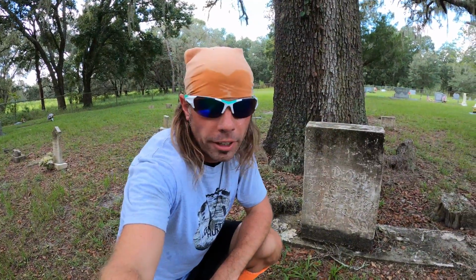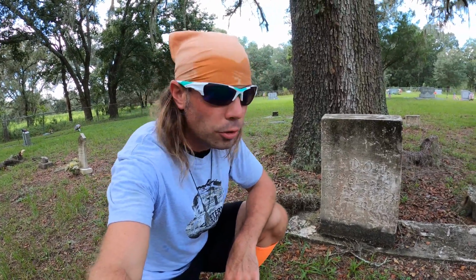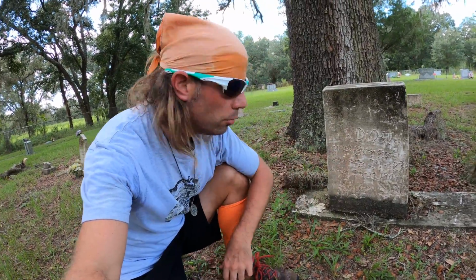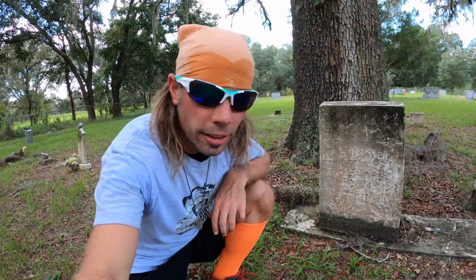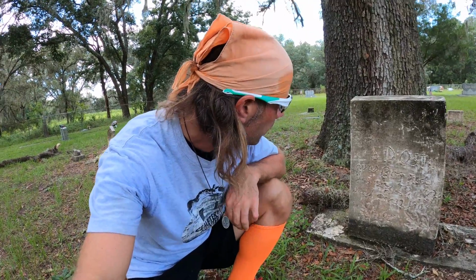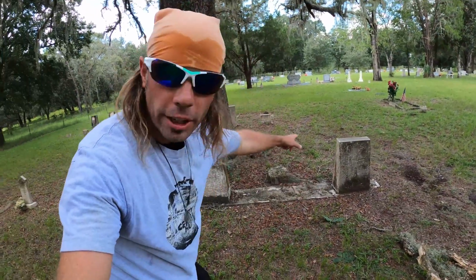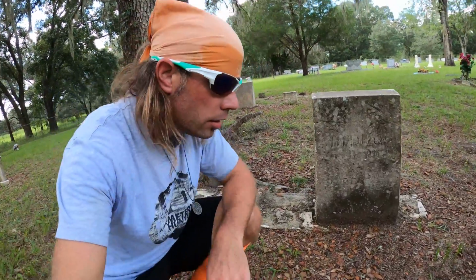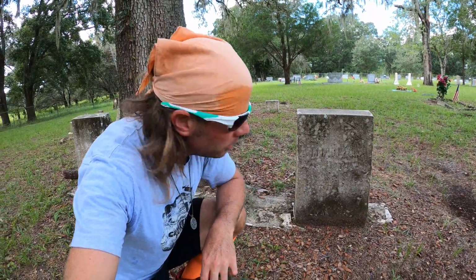There are many folks buried here at this cemetery, a lot of grave sites, and there's some really old tombstones here. In fact, this one is hand scribed. You can see it's eroding away, so some of these are hard to read, but I can see this person died in 1909. There's another grave right here next to it. And this one is really hard to read as well.